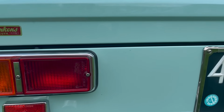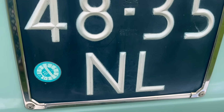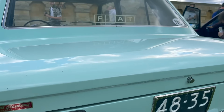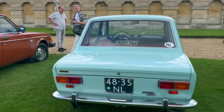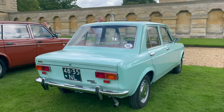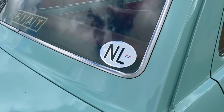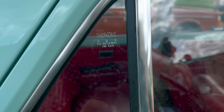So a car that's been off the road for 30 years, what recommissioning did you have to do to get it back? I have overhauled the engine and all the mechanical parts, all the rubbers, etc. Some parts are sprayed over, but mostly it's original. And how long did that recommissioning process take you? It was COVID time, so I had lots of time. I did it in 2 years.